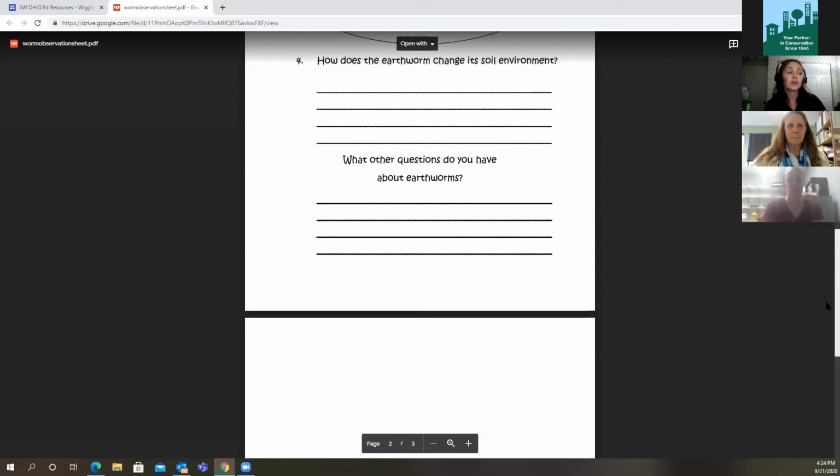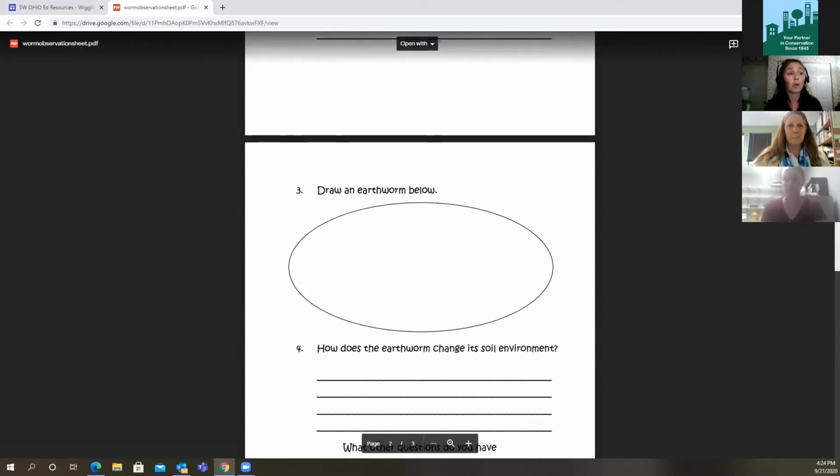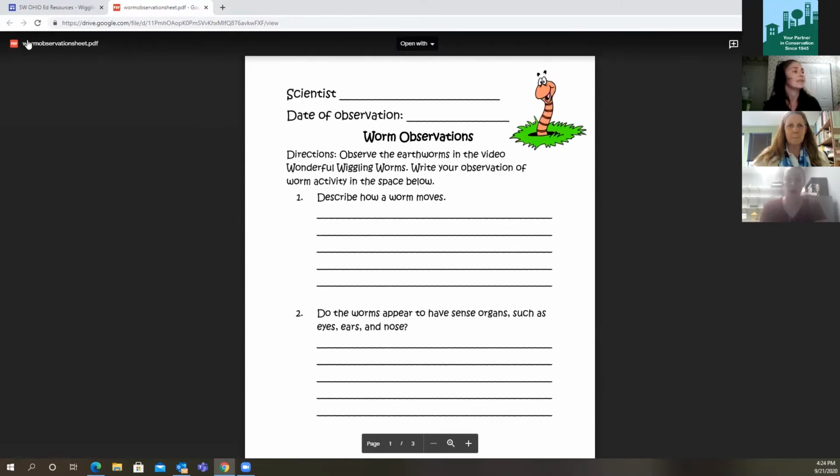We also encourage the students to think of other questions they have. You know, a question always will kind of springboard into another question, and we want to encourage that kind of thinking. We want those, you know, critical thinking, what more can I learn? And looking at worms really can initiate that kind of thinking with our students.